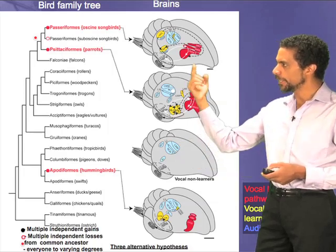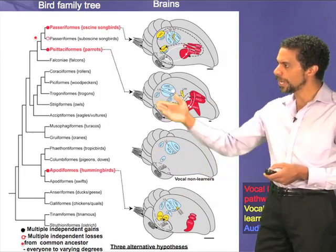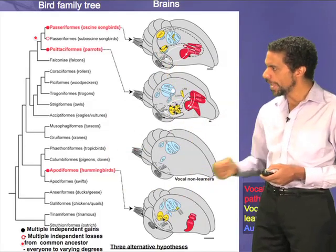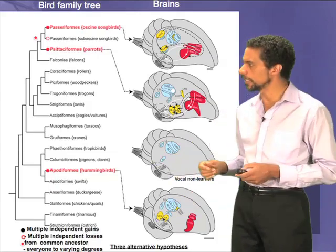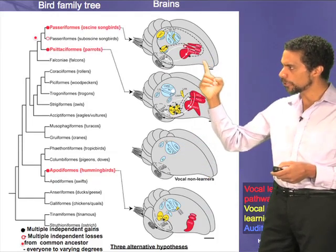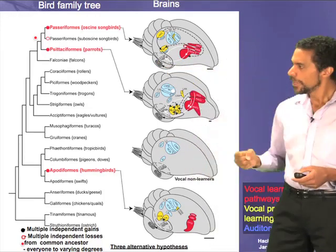Whether you be a songbird, a parrot, or a hummingbird, or even a chicken or a pigeon. And so this auditory pathway is common across all these bird species. And so we argued that these three vocal learners have inherited this auditory pathway from a common ancestor. It's not something unique. But the vocal learners have exactly 7 brain areas that I've color-coded in red and yellow here that are active in the production of those learned vocalizations.